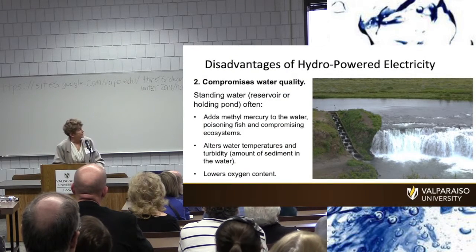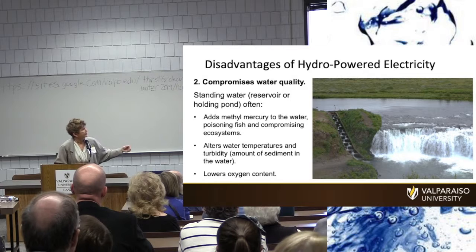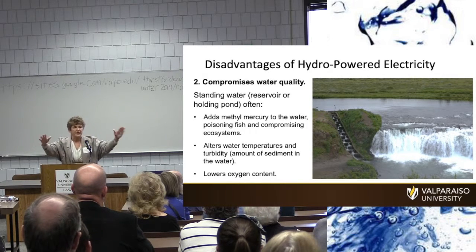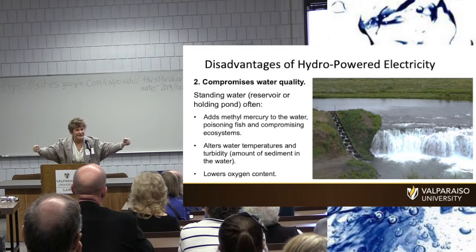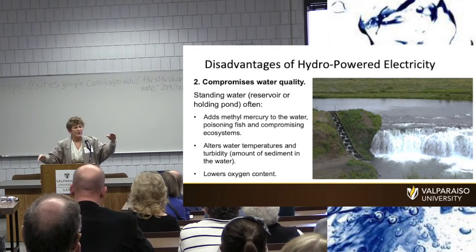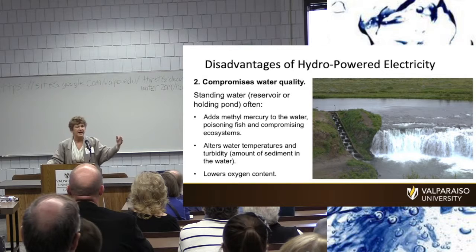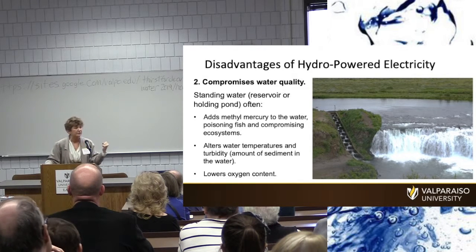Disadvantages: it does compromise water quality. It adds methylmercury to the water. It alters water temperatures. So here's what happens. When you construct that new man-made lake, that reservoir, and you flood it basically because you need that standing water, that stored water, you're going to cover plants. You're going to cover trees. And these are natural. They basically store CO2.